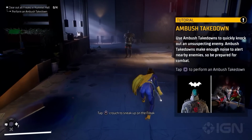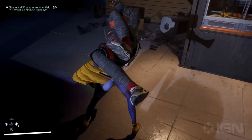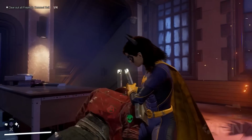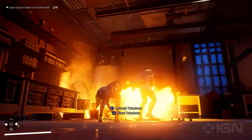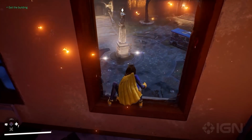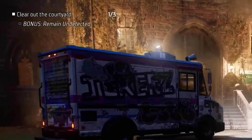If you approach an unaware target, you can choose two types of takedowns: an ambush, which is faster but will alert enemies nearby, or a silent takedown that is a bit slower but will of course make way less noise. Because you can of course also sneak around and take the enemies out one by one, reveal their location, even through objects. And I really liked how there was actually a side objective for taking out all the not so smart enemies without being detected.